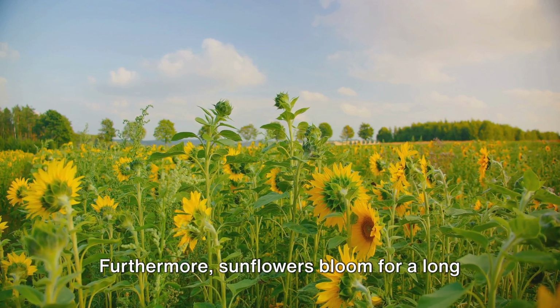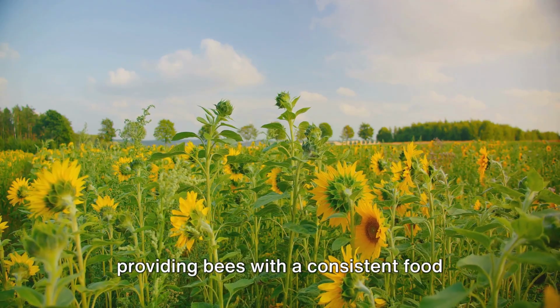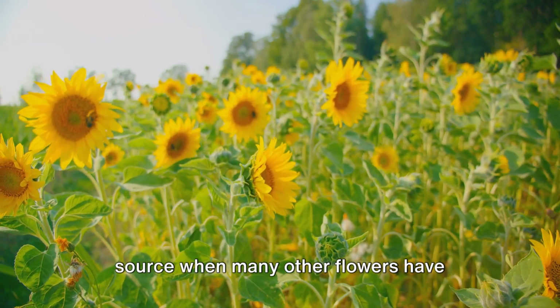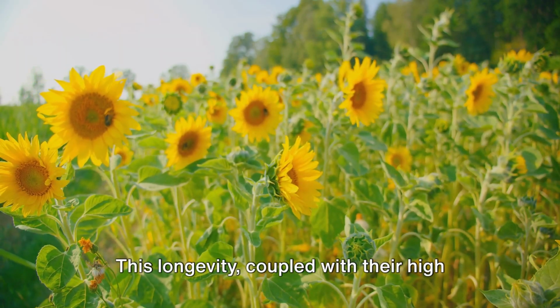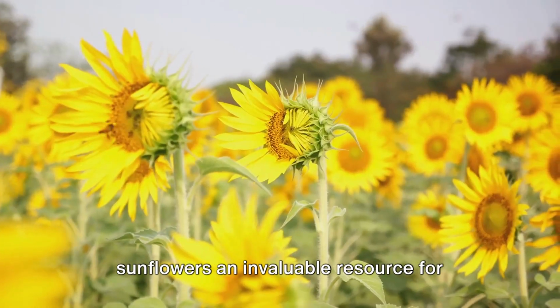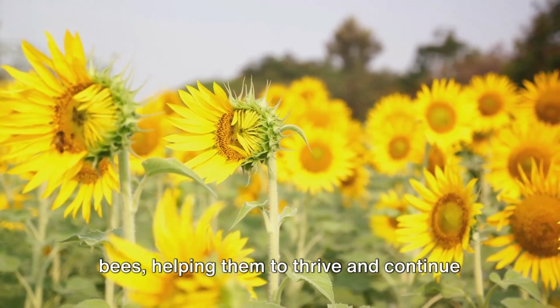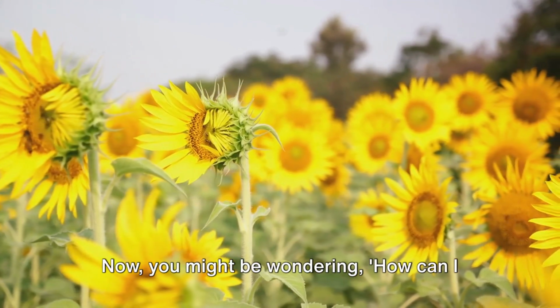Furthermore, sunflowers bloom for a long period, from early summer to fall, providing bees with a consistent food source when many other flowers have finished blooming. This longevity, coupled with their high pollen and nectar content, makes sunflowers an invaluable resource for bees, helping them to thrive and continue their important work of pollination.